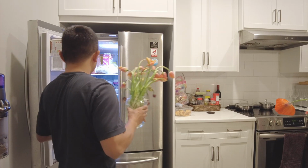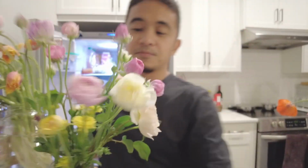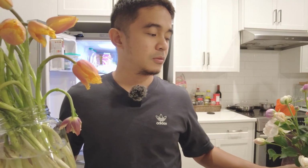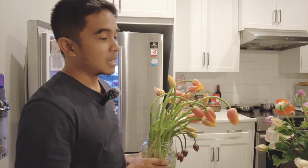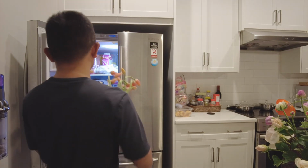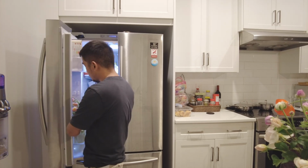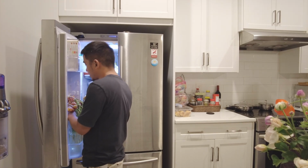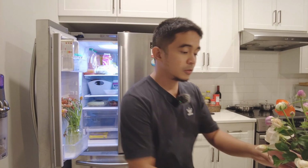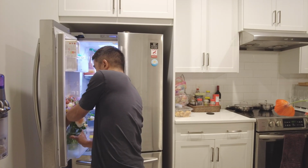By the way, these are the ranunculi that we harvested the past few days, and our Desdemona rose. Sadly, based on the vase life test I did, the Desdemona rose doesn't last long, but while it's open and beautiful, it's very fragrant, so I think people will still love them. So that's where our tulips are going for the evening, along with the ranunculus. See if we can squeeze them right there.